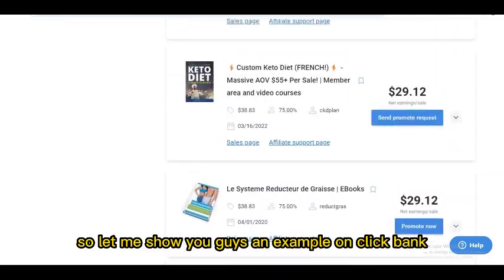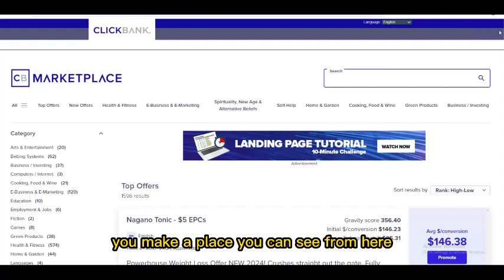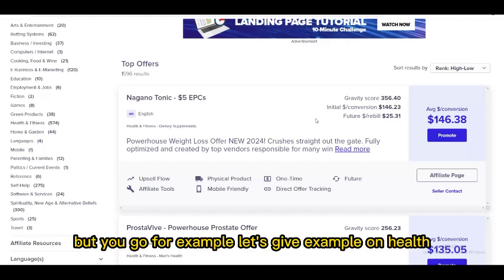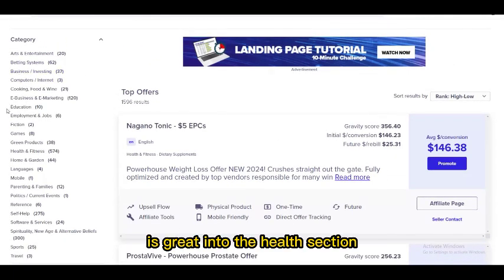So let me show you guys an example on Clickbank. So you go to the Clickbank affiliate marketplace. You can see from here, most of these offers are all English offers. So that's what everyone else is promoting. But if you go, for example, let's click on health. Let's go right into the health section.